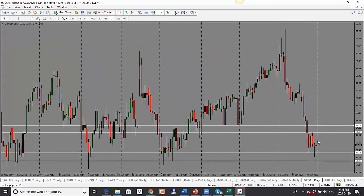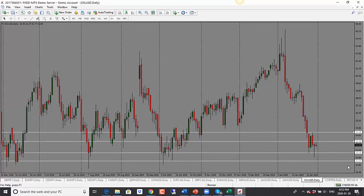Oil here, oil's gone both ways. We were looking for a drop yesterday, we got that. Now at this point, we did see it go back up, but it's into resistance now. So if it holds below 1540, we could see this one drop. So 52.20 is the first target and 51.20 is the second target. So oil, our bias here is bearish.